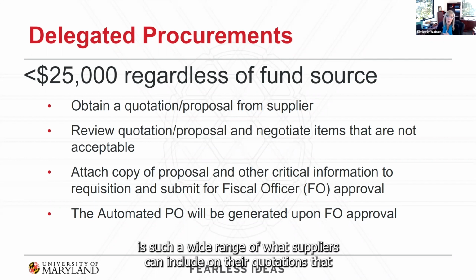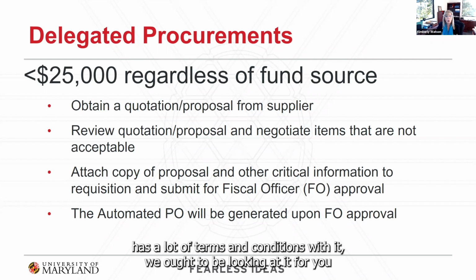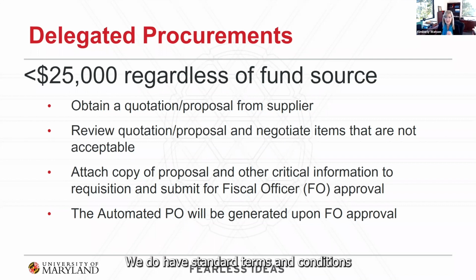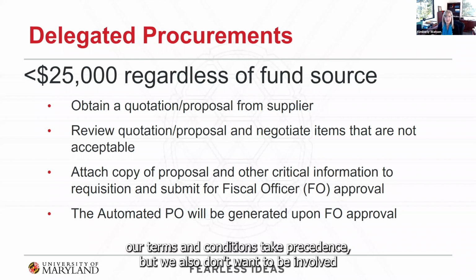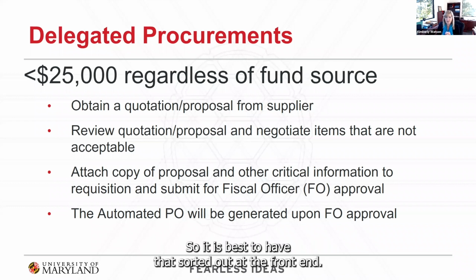I think there is such a wide range of what suppliers can include on their quotations that if you get something that has a lot of terms and conditions with it, we ought to be looking at it for you, because there isn't really an easy list we can give you. We do have standard terms and conditions that are part of our purchase order, and those terms and conditions do say that our terms and conditions take precedence. But we also don't want to be involved in disputes downstream if there's an issue with the procurement. So it is best to have that sorted out at the front end and to let us help you with that.